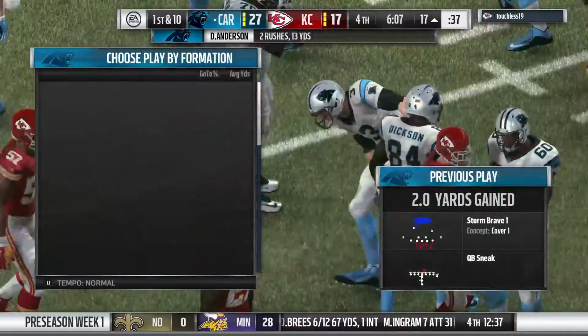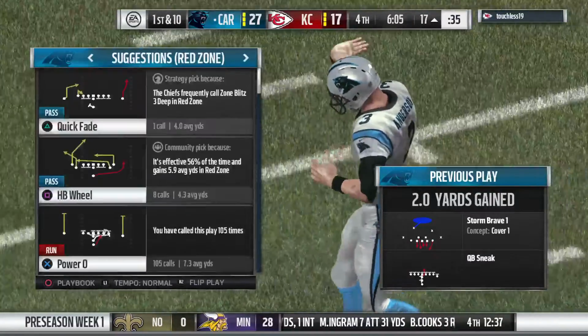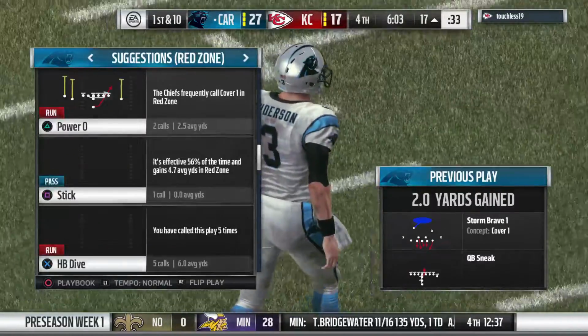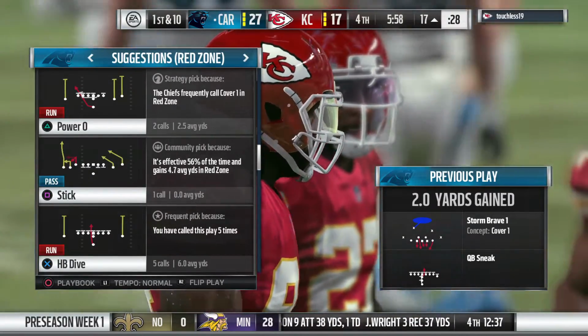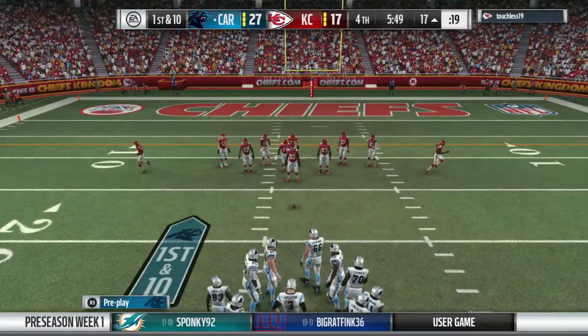They only get 2 there, but on 3rd and 1, that's all they needed to keep the drive going. There may have been a little bit of an element of surprise there. 3rd and inches, and they go quarterback sneak. I still feel like this is a play that often is reserved for 4th down.